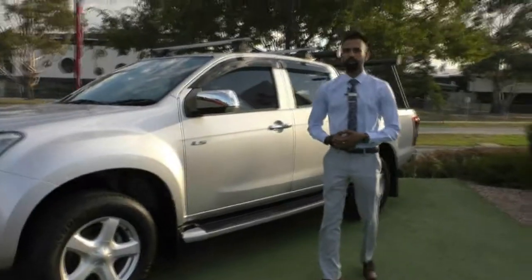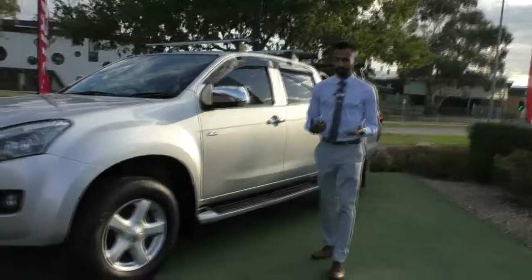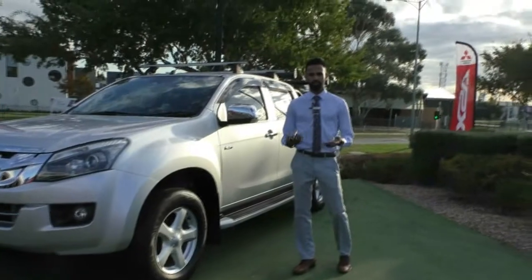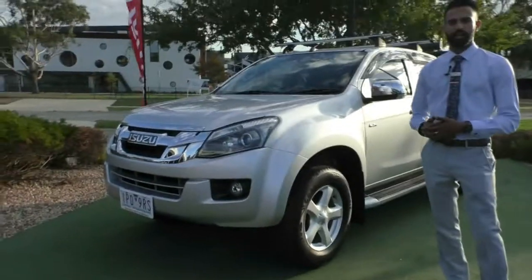It's an ideal work vehicle, and being a four-door, five-seater, it's a pretty incredible family car in conjunction with a work vehicle. Now what we're going to do is open the bonnet and have a look at the engine.